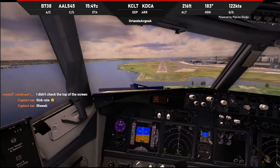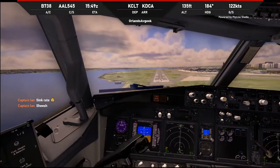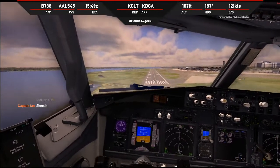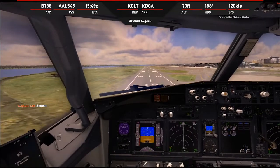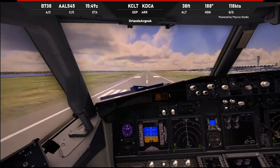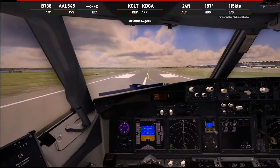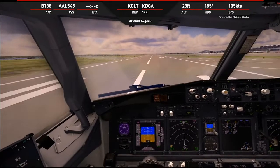300. Sync rate. 200. Sync rate. 100. Just the touchdown zone. There's 50, 40, 30, 20, 10. Oof. A bit hard.